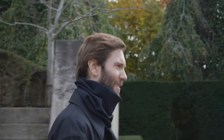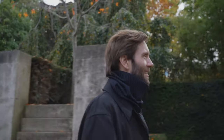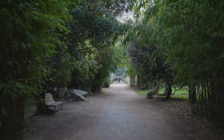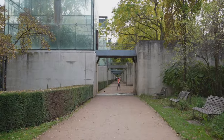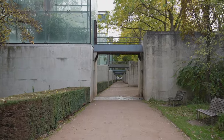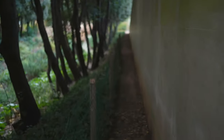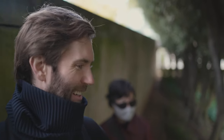The sun is rising. It's chilly, it's cold, but it feels fresh. And foliage is happening. Discoveries, yeah. We should go down that.